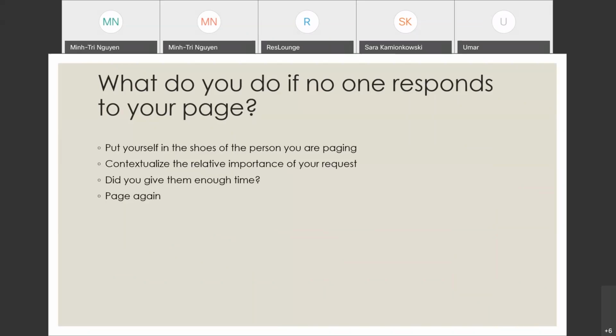Don't repage them right away. Because if you think about it, nurses will page you all the time. How would you like it if you got hammer paged every 5 seconds to the same number? You would absolutely hate that. So give the fellow some leeway.